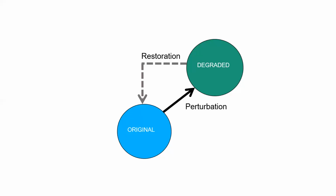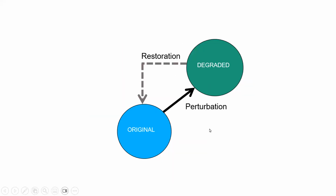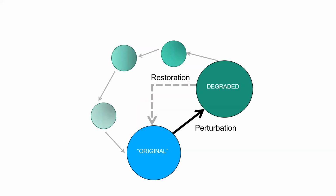So let me start a little bit about restoration. I think about restoration as, if we consider this blue circle here as a description of what was the original vegetation here. What did it look like? How did it work? And through time, it's been disturbed. And now we have conditions that could be described as degraded. The process of going from the degraded condition back to the original is simply the process of restoration.